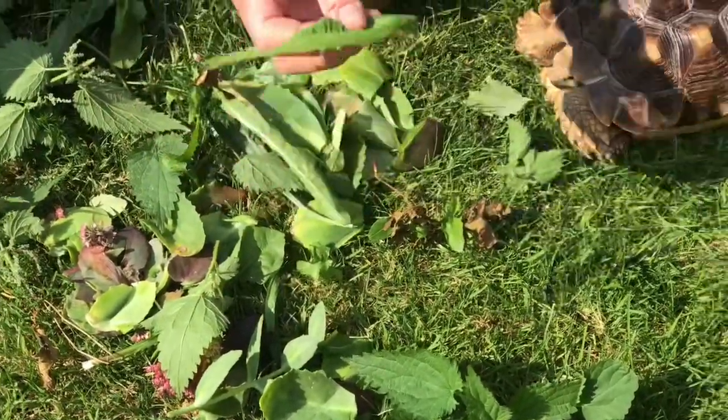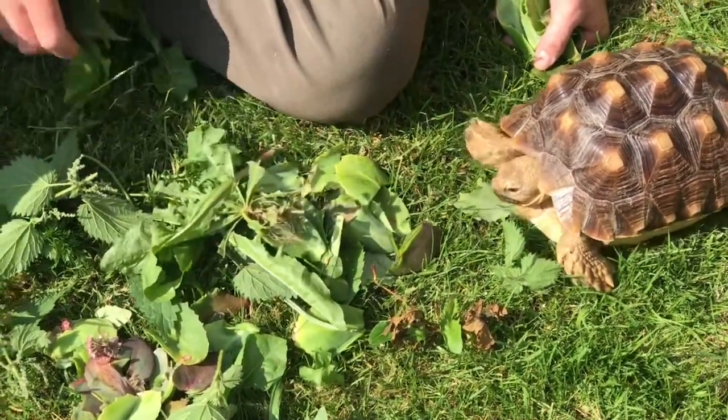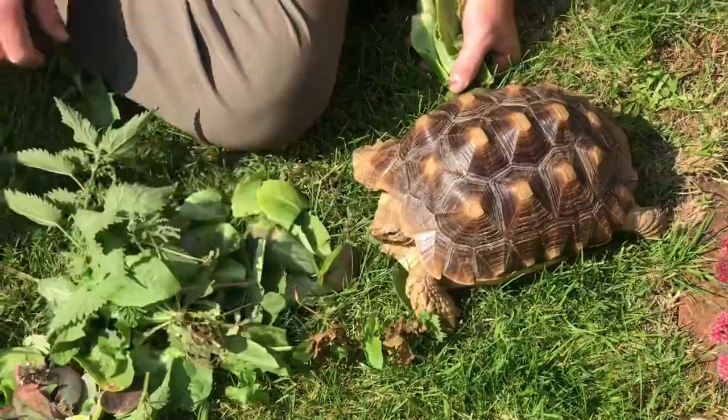We've got, of course, the dandelion leaf, fantastic, and the dandelion flower. And I think today, that's pretty much what I've picked from our weed patch. It's a wildflower garden, is it? That's what it is, full of wildflowers. You might think they're weeds.